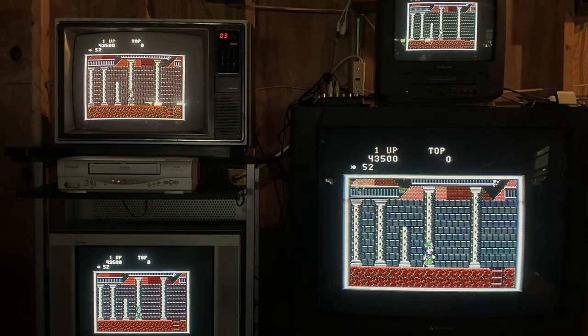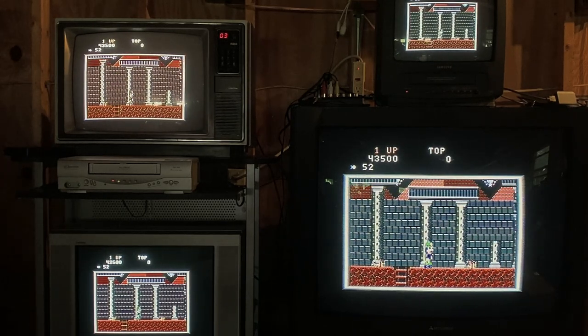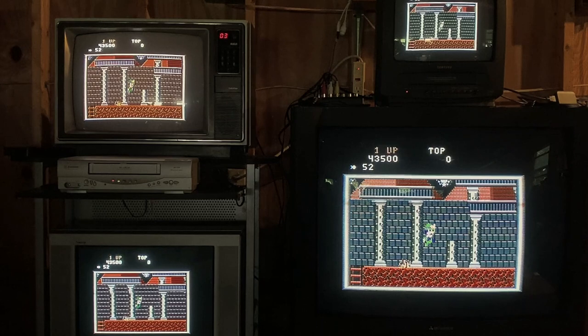And we'll cut out a lot of this stuff, because I'll show the different areas. Because there's a water area. There's lava areas.